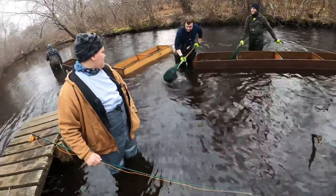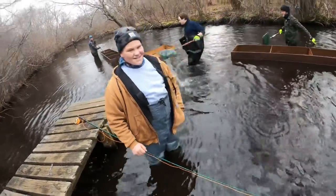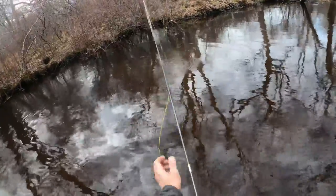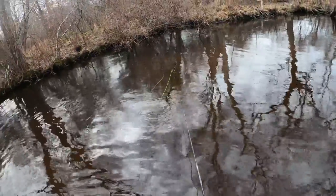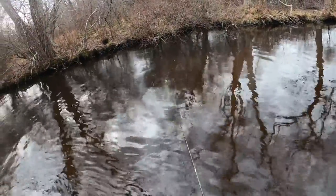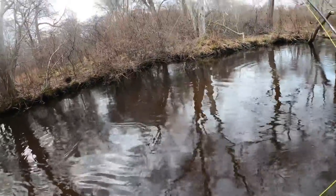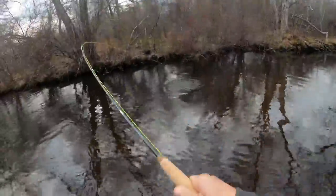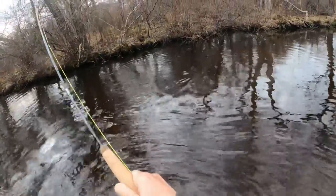Yo, look at the size of that rainbow. You seen that, kid? Look at that thing. Don't you want to catch one of those, Bob? There we go. Nice one. There we go. There we go. God, that's a nice one, guys.